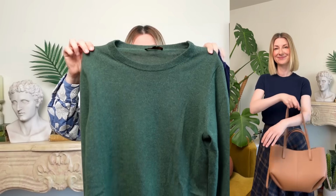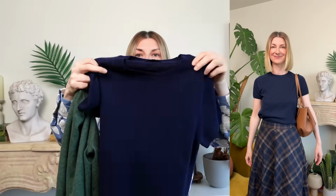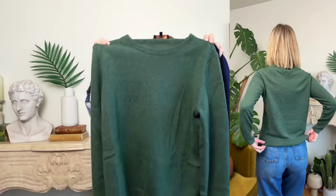These two are the same sweaters. This one is long sleeve, this one is short sleeve. Both of them come in a variety of different colors, perfect for layering. Any wardrobe out there needs a few of those. They go under other cardigans, under blazers, under jackets. I have a few of these on high rotation all fall and winter long.